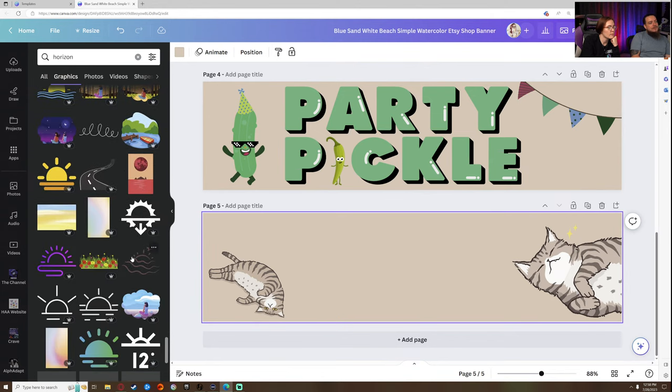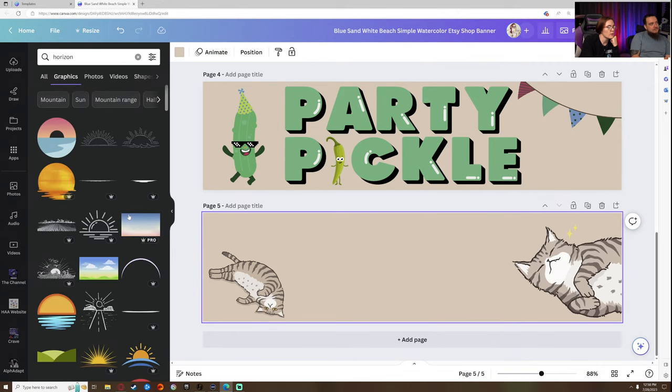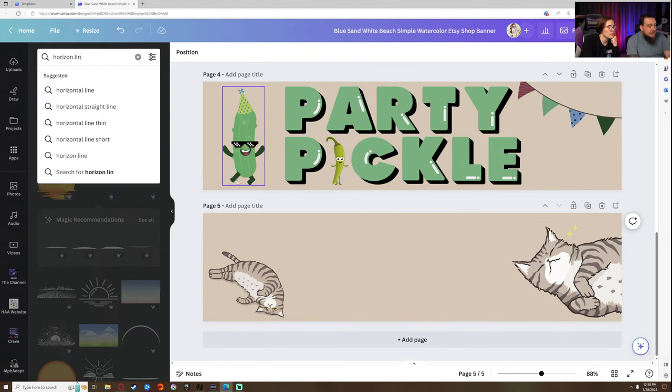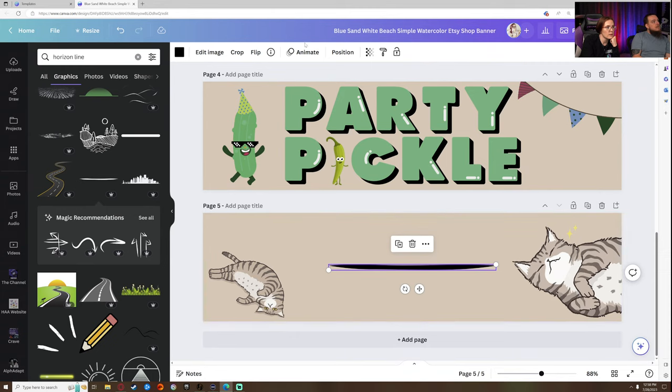What specifically are you looking for? Because you've scrolled past about 1,000 elements now. I know. I was trying. There's a specific horizon line I was looking for, but none of these are really. If you want a horizon line, I can type horizon line. There you go. Yeah, it's still not quite. Well, let me. Yep.